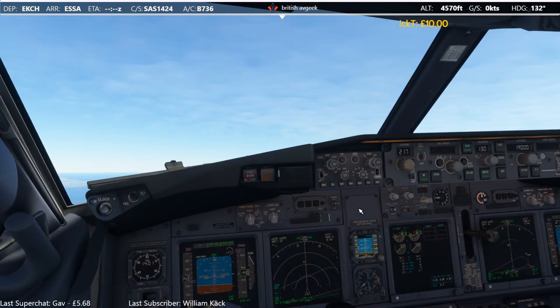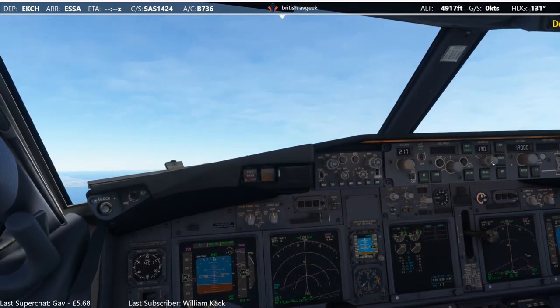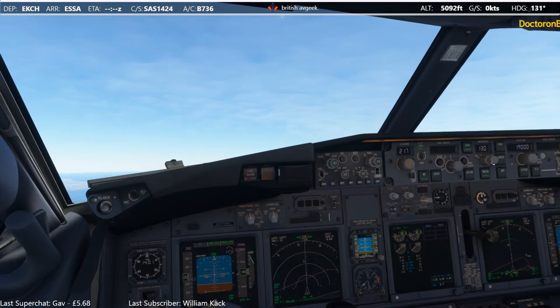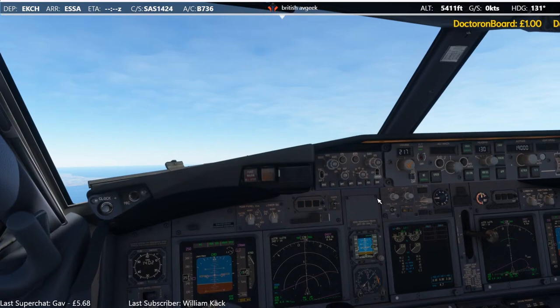Jeez, look at that climb profile, folks. Insane. 5,000 feet per minute. What a rocket.